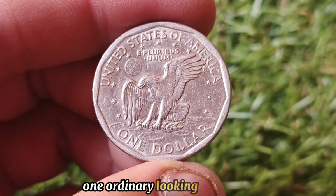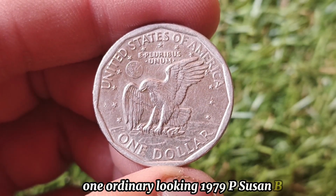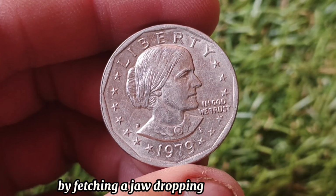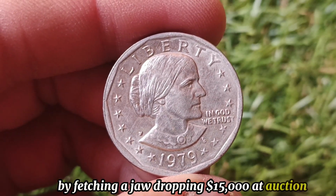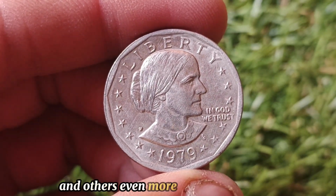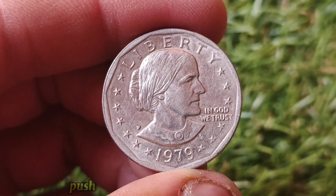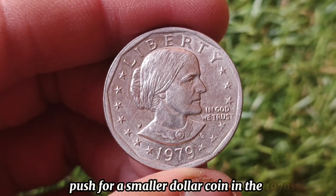One ordinary-looking 1979 Susan B. Anthony dollar coin recently shocked collectors by fetching a jaw-dropping $15,000 at auction, and others, even more. The birth of the Susan B. Anthony dollar. Background on the U.S. Mint's push for a smaller dollar coin in the 1970s.